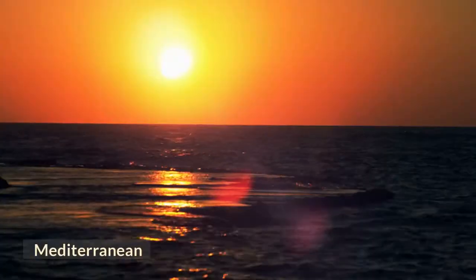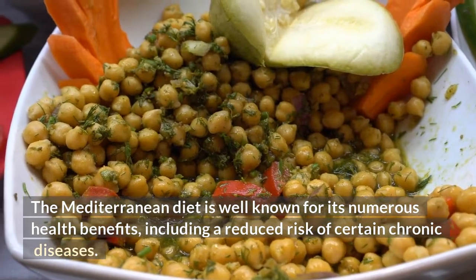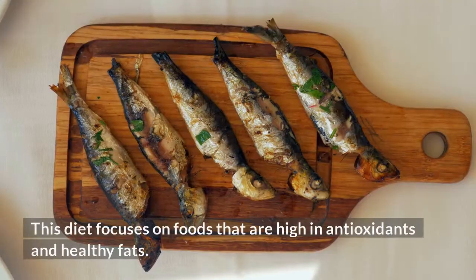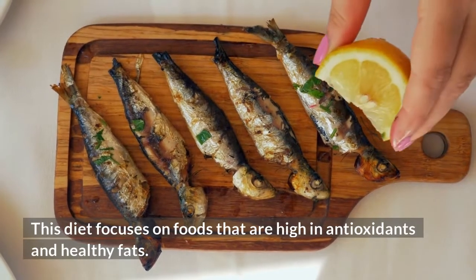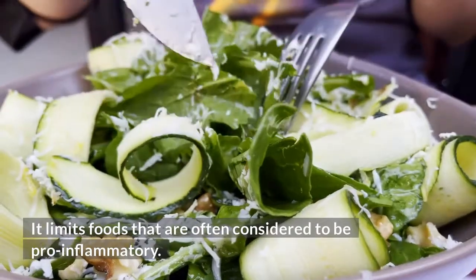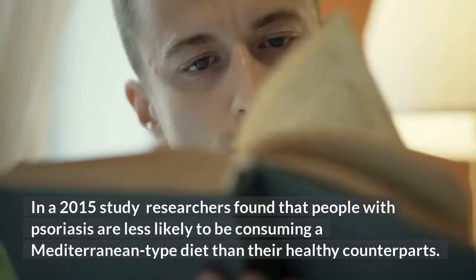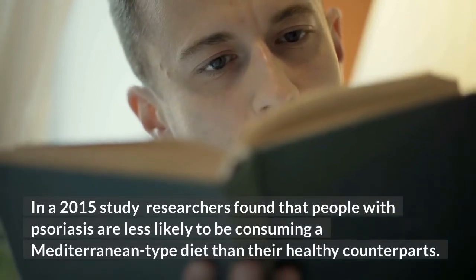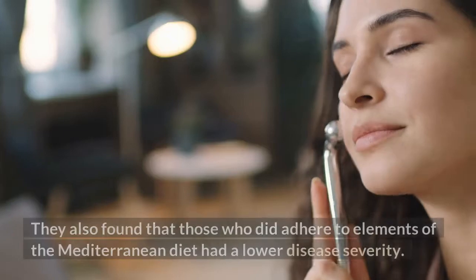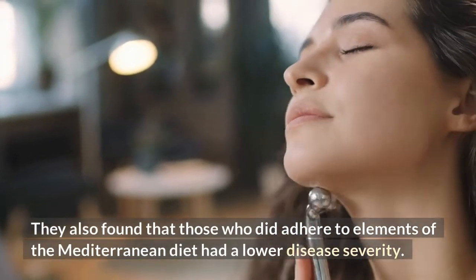Mediterranean. The Mediterranean diet is well known for its numerous health benefits, including a reduced risk of certain chronic diseases. This diet focuses on foods that are high in antioxidants and healthy fats. It limits foods that are often considered to be pro-inflammatory. In a 2015 study, researchers found that people with psoriasis are less likely to be consuming a Mediterranean-type diet than their healthy counterparts. They also found that those who did adhere to elements of the Mediterranean diet had a lower disease severity.